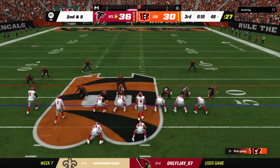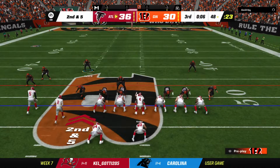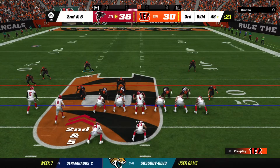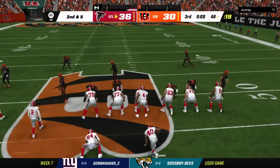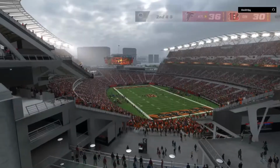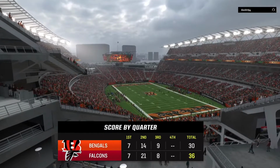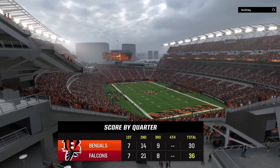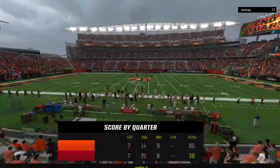The first down run got 5. Here's 2nd and 5. And they're not going to get to the line to run another play. So we will switch ends as the third quarter has come to a close. You are watching the NFL on EA Sports.